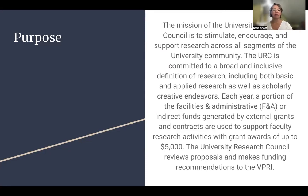These grants are funded by a portion of the return facilities and administrative dollars from funded external grants. And these grants are up to $5,000, and each semester we have up to $60,000 to award in projects. Members of the URC review the grants and make funding recommendations, and then they are brought forward to the Vice Provost for Research and Innovation, and they are voted on twice a semester at the voting meetings in both November and April each year.